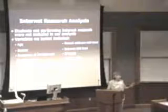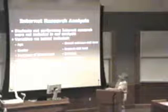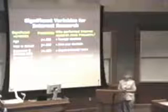We tested internet research against 9 different variables for significance. Some of the variables were not statistically significant. 5 of them were. Here are the variables that we tested against, and here are the ones which we found had significance. Number 1 was age. Younger students were more likely to have done internet research. Number 2, first-year students versus third-year students.